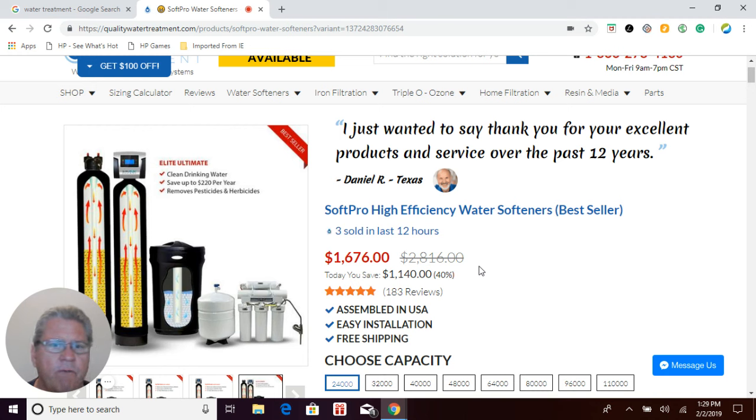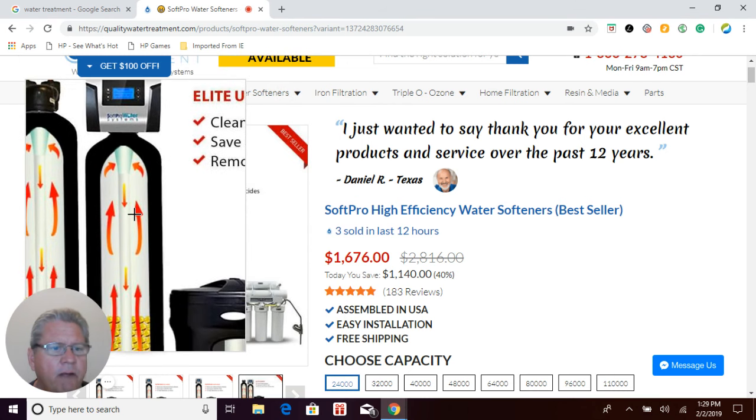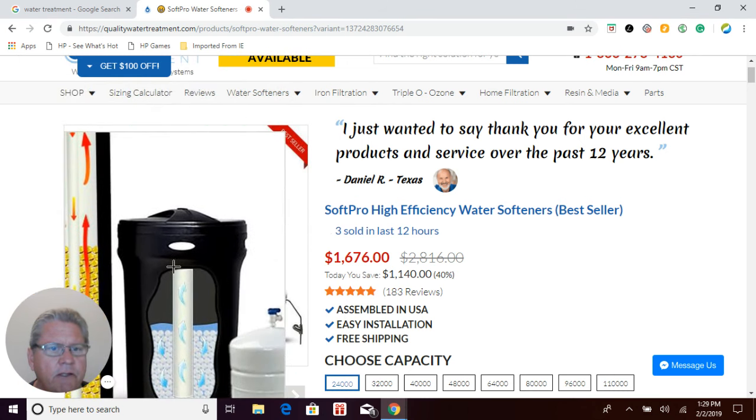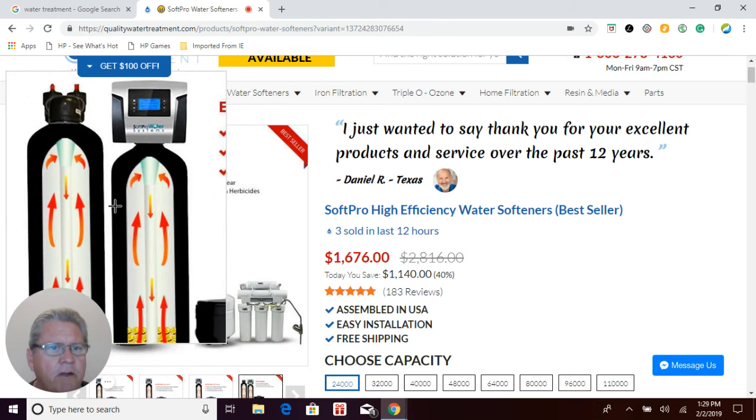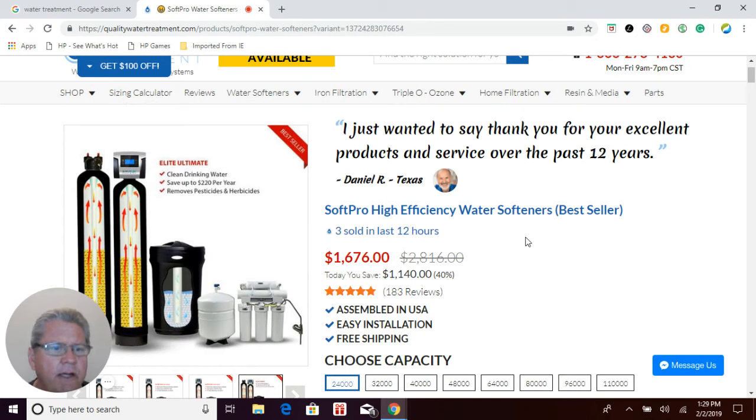The average family of four sizing the system properly using our sizing calculator will save an average of $220 per year in salt and water savings alone. So the system will pay for itself. It continues to pay you over the years. The warranty on this is spectacular. It's got a 10-year manufacturer warranty on the control valve and a lifetime warranty on both the mineral tank and the salt tank. It also comes with the black neoprene washable jacket like the carbon filter does. So it's a whole complete system. You can rest assured this is going to last you for many, many years, 15 plus years easily.